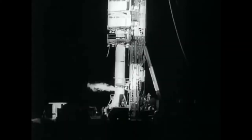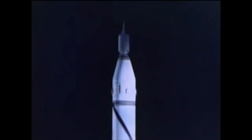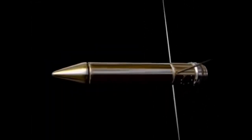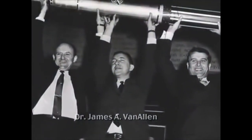Eisenhower turns to the Army Ballistic Missile Agency and Wernher von Braun. On January 31, 1958, the Army's Jupiter C successfully launches Explorer 1 into orbit, the first United States artificial satellite. Explorer 1 makes an unexpected scientific discovery. The satellite detects a belt of charged electrical particles trapped within the magnetic fields surrounding the Earth. The belts are named after project leader Dr. James A. Van Allen.